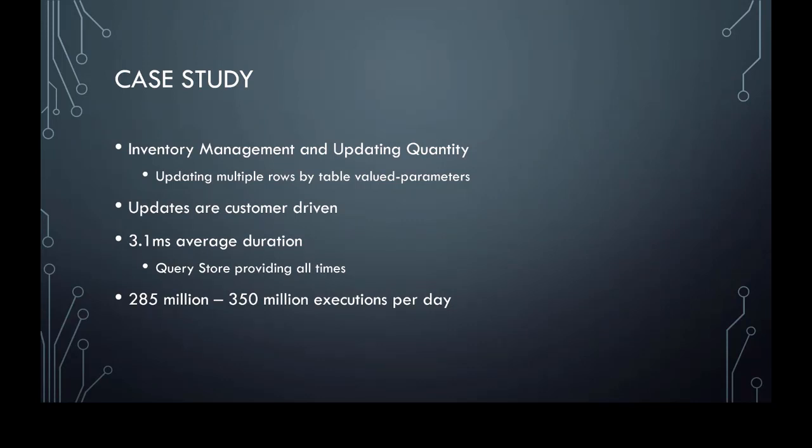Now that's across dozens of servers and hundreds of databases all running the same schema and the same code. But as should be obvious, any improvement we can make on this stored procedure would be multiplied many times. So it could result in a large gain. My original goal was to see if we could just reduce the runtime of this stored procedure by 1 millisecond. And I figured that would be a huge result, and we actually went far beyond that.